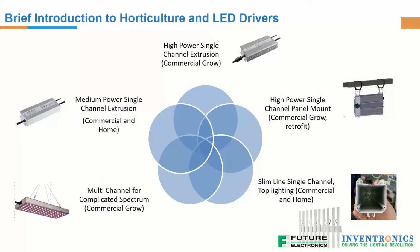Let's go to the overview for the horticulture applications. Here it shows the different applications for the horticulture lighting market. It includes different power levels, from low power to high power, and you can also see the different mechanical designs. So Eventronics works with world top-class horticultural lighting companies and understands these applications. We can provide multiple solutions for these applications. If you have any applications in this market, feel free to contact us.